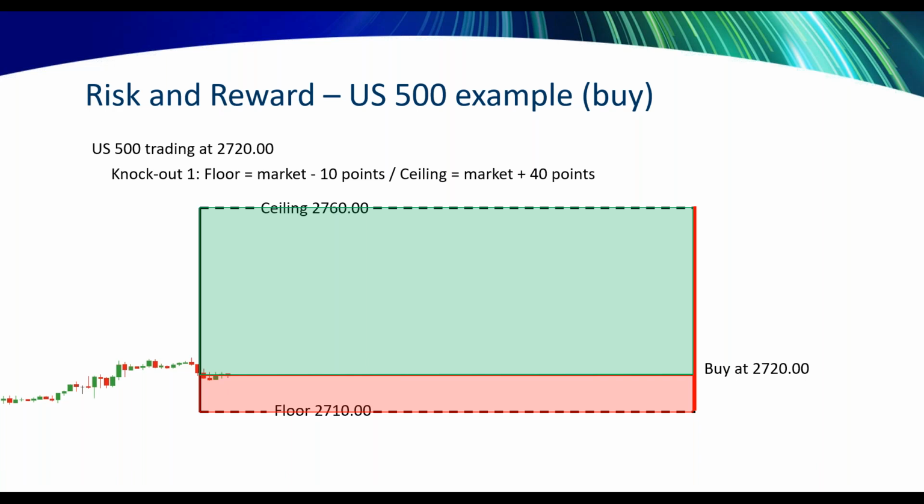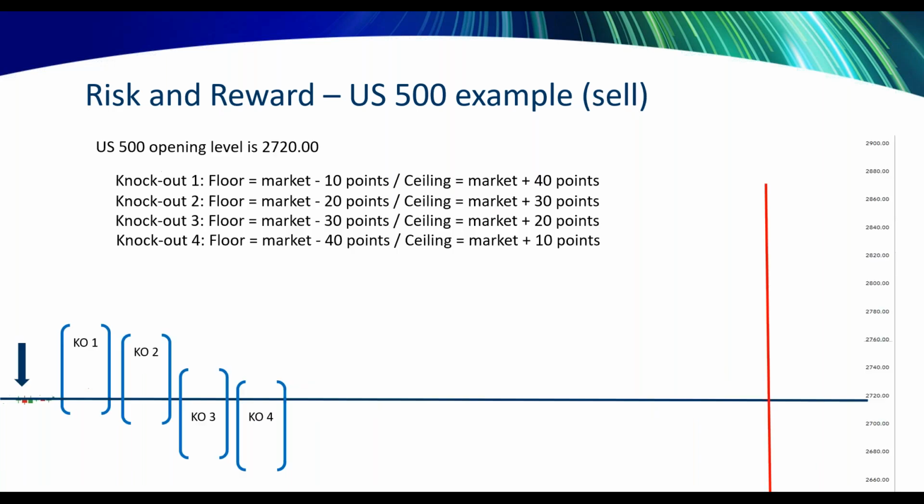Now, the reason that we offer 4 different choices is that ratio between how much risk I'm willing to take between the red and the green. You've got a variety of choices. There are 4 knockouts where the balance between the risk and reward is some variation of this. Now, this is me buying. If I were to sell, it would be the exact opposite.